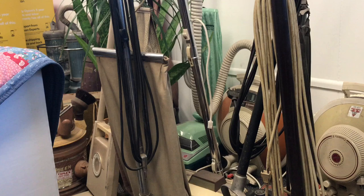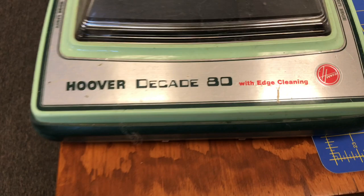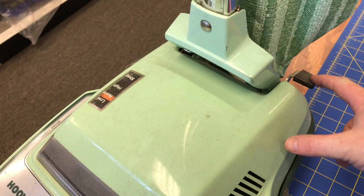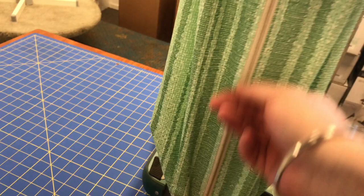Let's take a look at the old Hoover. Okay, so this is the Hoover Decade 80 with edge cleaning, and it's also got boasting edge light, so the light comes out through the side here. So it looks very much like the Hoover Senior with this part. It's got a foot pedal release there and a height adjustment display. So shag, high, normal, and low. It's got that kind of vinyl-y bag on it. If I unzip it, there's the filler tube.